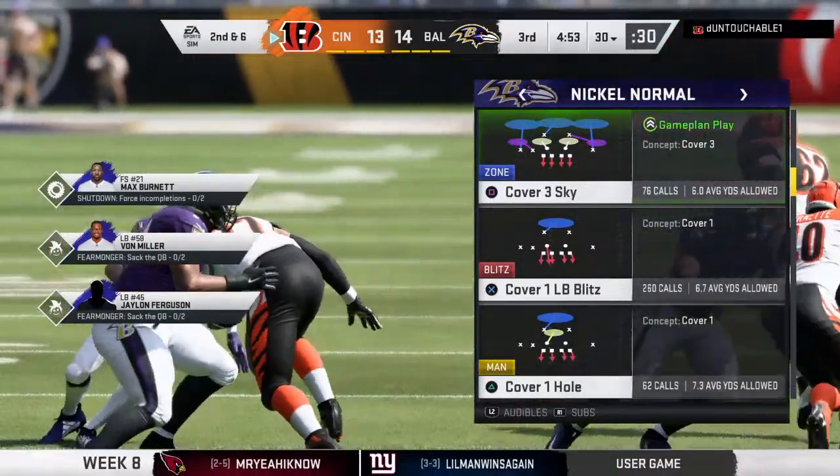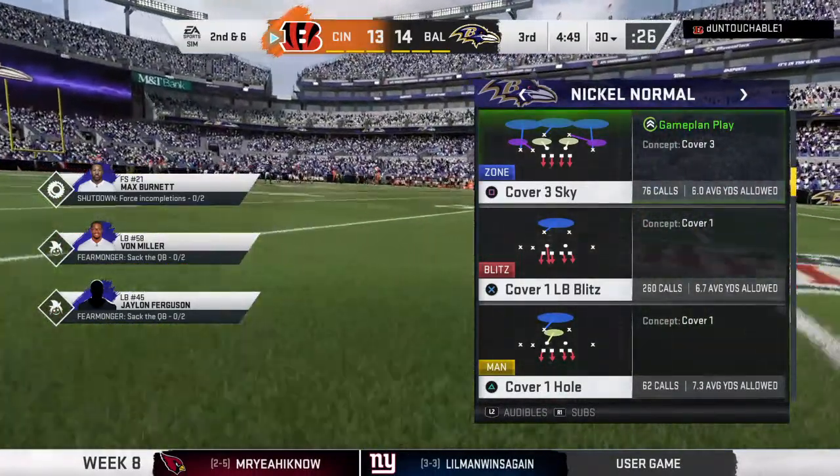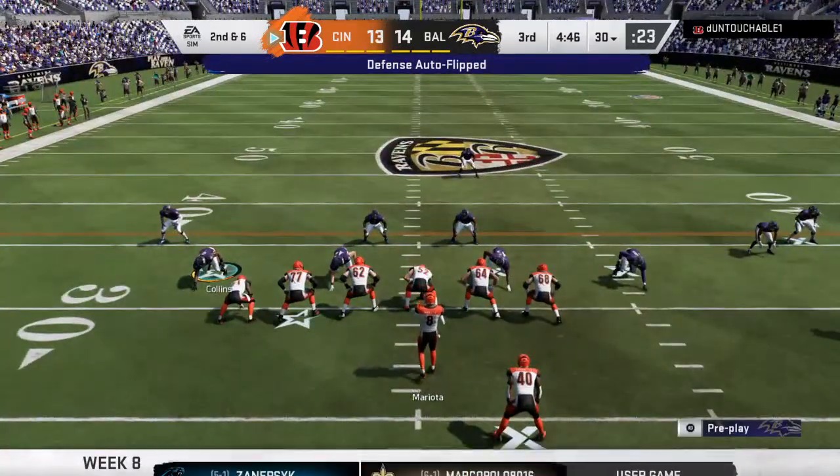2nd and 6 at the 30-yard line. Following the pickup of 4, here's 2nd and 6.